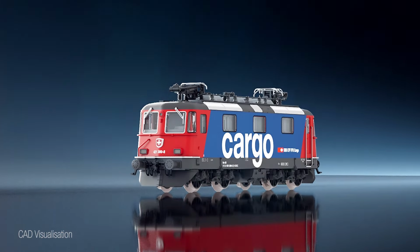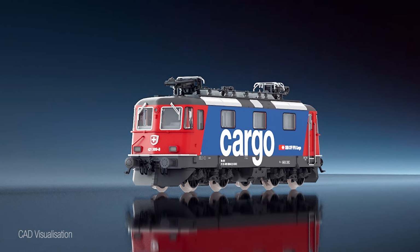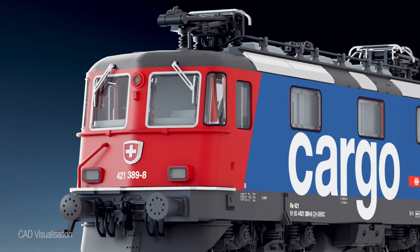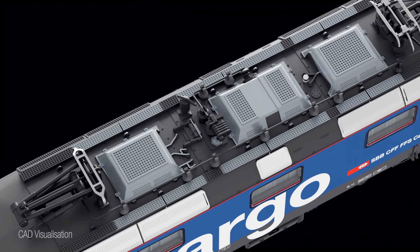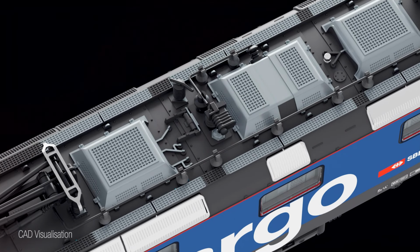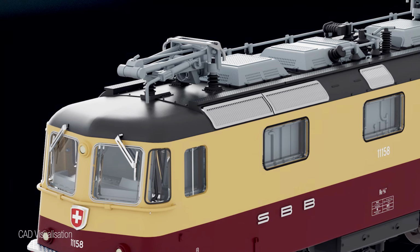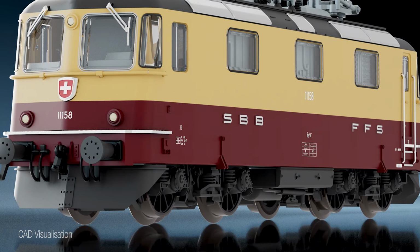The FLEISCHMANN model of the RE442 was no longer up to date over its long life cycle. For this reason, this special locomotive is now being released as a completely new design. Finely detailed, with a particularly elaborately designed roof garden, pantographs without fastening screws, and fine engravings. The running gear is also impressive with its delicate bogies.